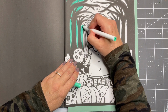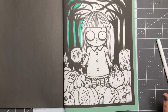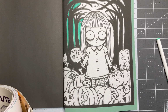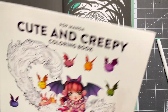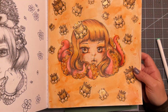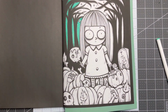So I actually just finished a page today in that book. Maybe I'll give you a sneak peek here because I also did it for Colorfully Optimistic. On her Instagram, she is doing a hashtag, let's see, it's called Only Orange October. All right, so here is the cute and creepy book, and then I did this page. Only orange, so using orange colors, obviously. So hashtag Only Orange October 2022.